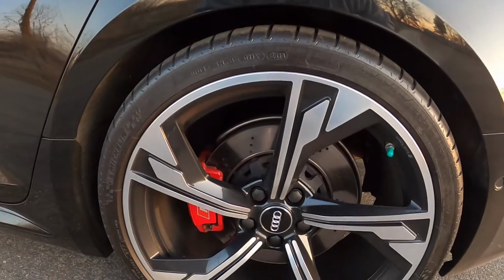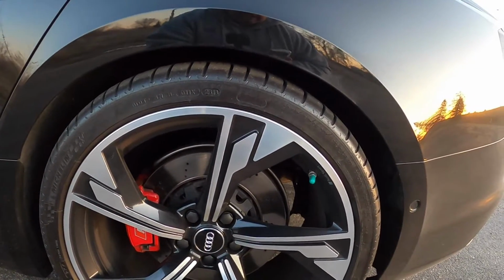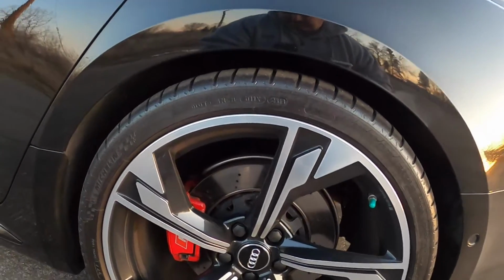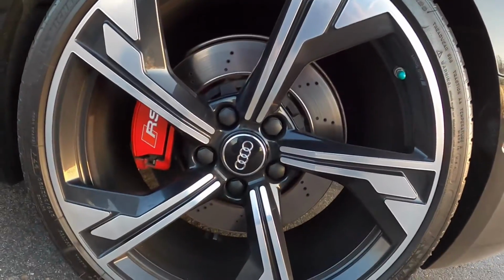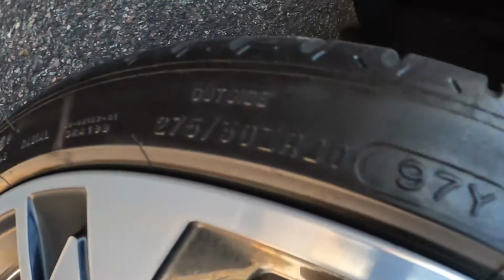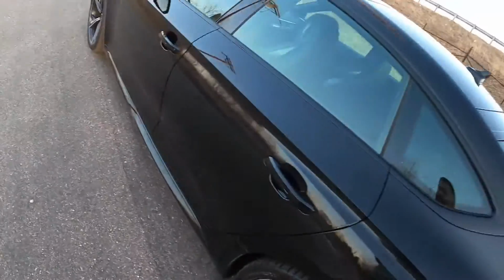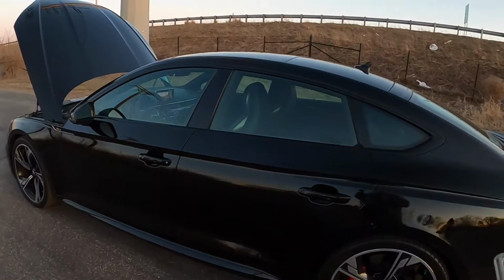Now, these tires, these did not come stock with the car. These are Michelin Pilot Sport 4S's, the all sport ones. As you see right there, Michelin, and then Pilot Sport 4S right in there, if you can see that. And then we got 275/30 ZR20s all around. So we have all four wheels that are like that.